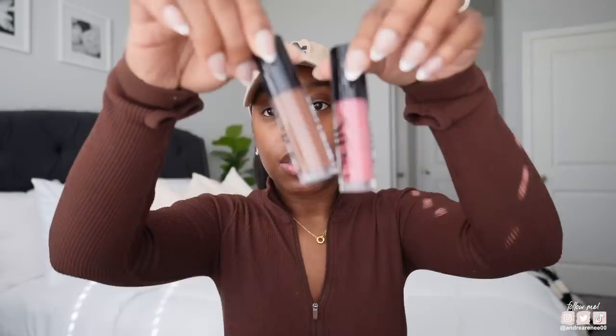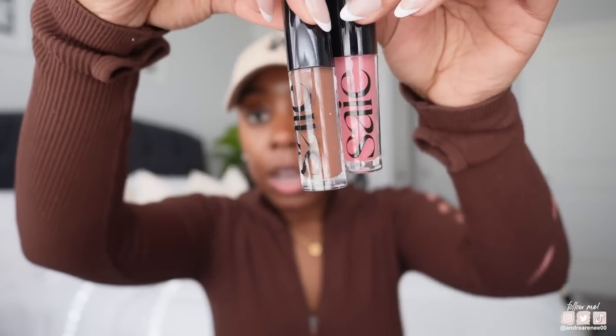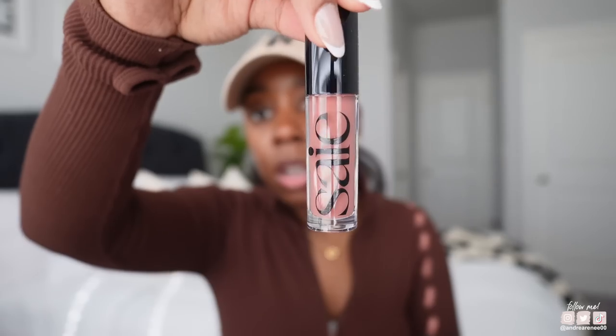Okay, so I already own Kiss and Push. So these are the shades that I have already. I'm going to give those to somebody that I know. And then these are the other shades that they have. Ooh, this one's pretty. Dip. Ooh, I like that. I'm going to save that one for myself. I'm going to keep that one.